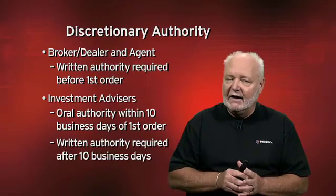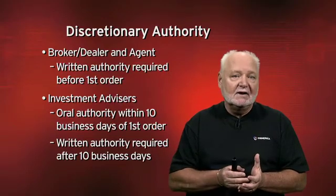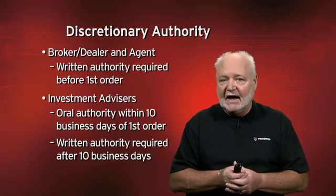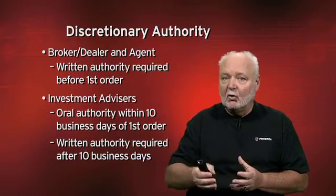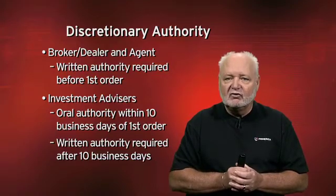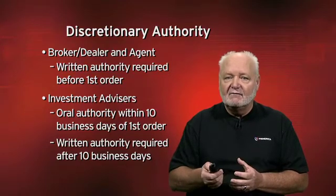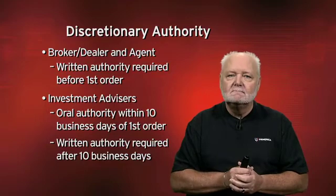Can we ever receive oral discretionary authority from a client? Broker, dealer, and agent cannot, but an IA can. Would that oral discretionary authority have to be followed up with written discretionary authority? Yes, within 10 business days of that first discretionary order.